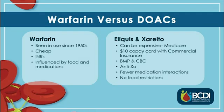Warfarin is something that's been around since the 1950s. So if your grandparents were on a blood thinner, it was probably warfarin. And even 10, 15 years ago, most people were on warfarin if they were on a blood thinner. The direct oral anticoagulants like Eliquis and Xarelto have been out longer than that, but we really started using them more around that time period.